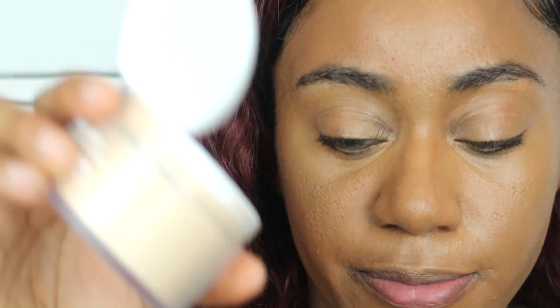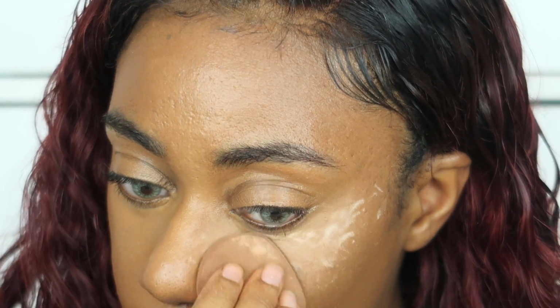It does have a little net on the inside so that everything doesn't spill out. I'll just use what they put in here. We're gonna use this tool. So I like to really press in my powder.